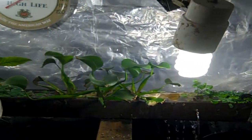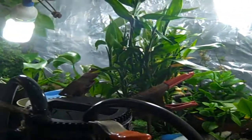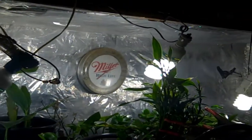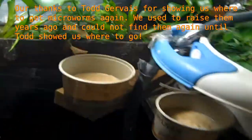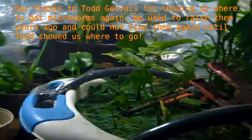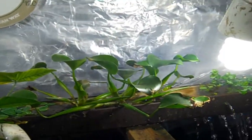Of course, our indoor hydroponic is looking awesome. And these lights are full spectrum. They take in 60 watts and put out about a 350 equivalent. Now we got our microworms here, part of the food that we raise for these guys. Pretty cool. Now we're gonna go.